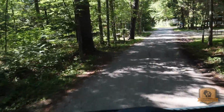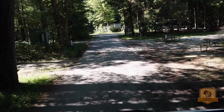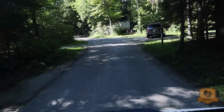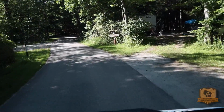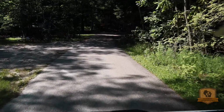87 on my left is closed due to flooding. 86 on my right is also closed due to flooding. 89 is also on my left. 88, some of those were double shared sites. 90, looks a little high and dry. 92 is not. 91 is high and dry.